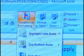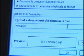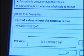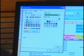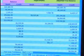So I'm going to show you how to do that on the computer here. Select the area you want to highlight, then go to Conditional Formatting, New Rule, pick your rule, put in your formula, double check that rule to make sure you have it correct in there, and we do. Click Format, we can pick our pattern color, pattern style, click OK, OK again, and there you go. See, that is much easier to read and easier to follow. A lot easier on the eyes there.